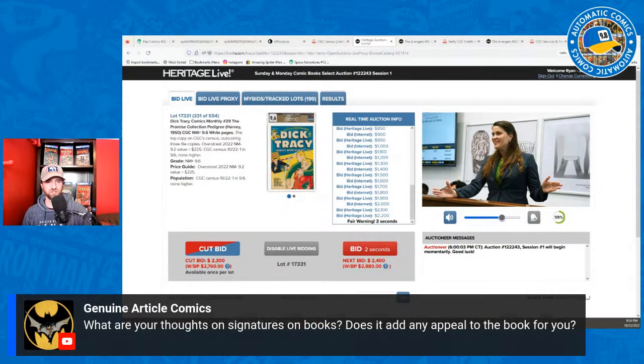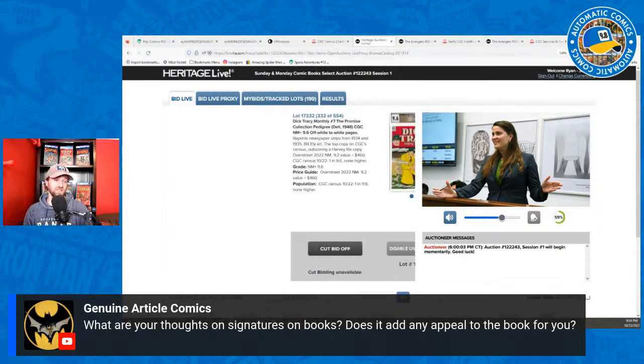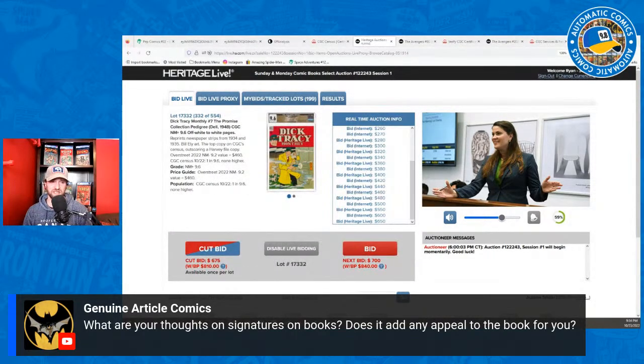What are your thoughts on signatures on books? Does it add any appeal to the book for you? It depends largely on the placement. I have a Tales to Astonish 93 signed by Stan Lee, where he signed right on the surfboard. It looks awesome. Then you've got other ones where Stan Lee will glob his signature on someone's face. I know it adds value, but it takes away from the visual appeal of the book. So a lot of it depends on placement.